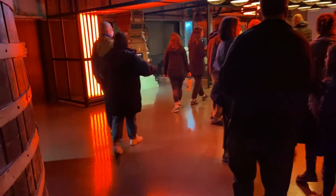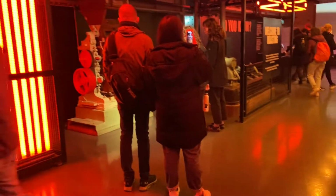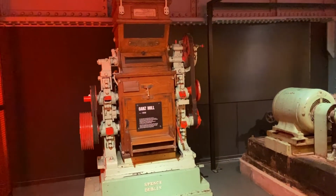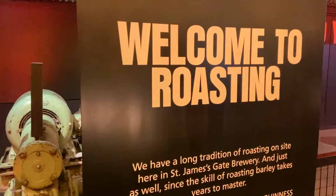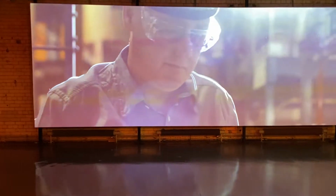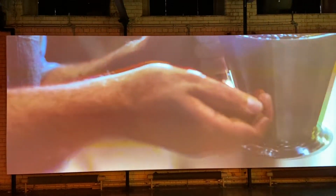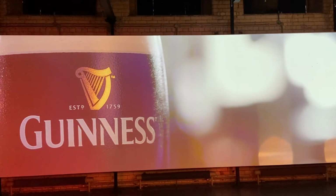Oh yeah, well definitely, the smell there has definitely changed. Yeah, it's amazing how each pour has a different smell to match the brewing process. Here at St. James's Gate, we've been working with Irish barley farmers and maltsters for generations. At exactly 232 degrees. Any higher, the barley catches fire. Any lower, the beer will not develop its unique character. It's our roasted barley that gives Guinness its iconic color, taste, and aroma.